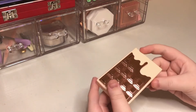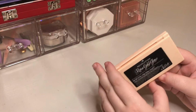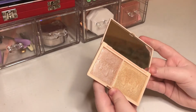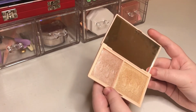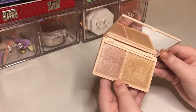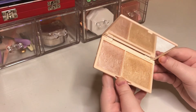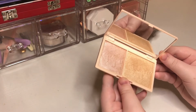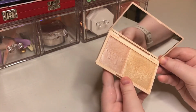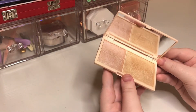I have another highlighter. This is actually a duo from I Heart Revolution. This is their Rose Gold Glow. This is okay. It's pretty nice and blinding, but it's just kind of a little too dry of a formula. I think it's a baked formula, but it just feels really dry and it makes my skin look dry when I use it. So I don't know, I'll see if anybody else wants it. And the colors in here, although they look blinding when they're in direct light, they kind of give me a dark cast when they're not in light.